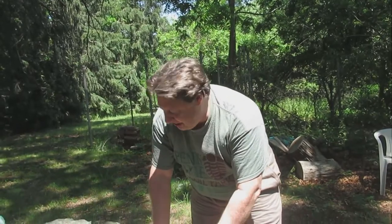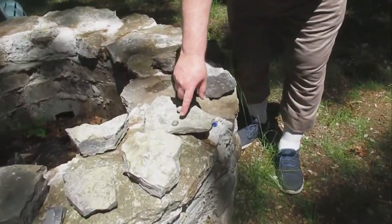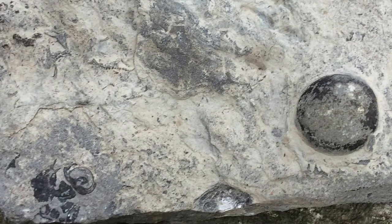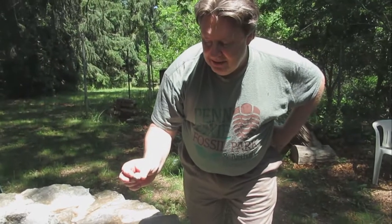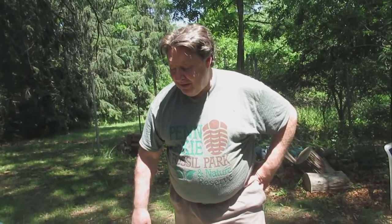Now these things all need to be cleaned and prepped, but I just wanted to give you an idea of what we found. Here's what Katie found. Katie found that nice little Hindia. Hindia is a sponge. This is another little example. They usually don't fossilize very well, which is why in the New Scotland Formation, one of those several formations up there, we're very happy to find them.